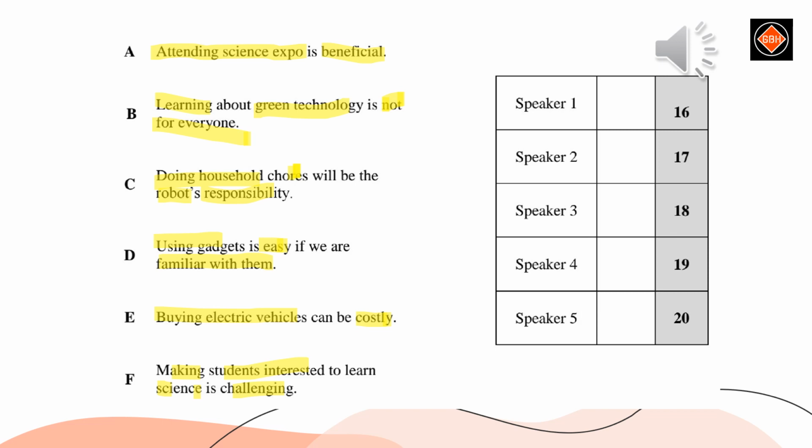It's great. Speaker 5. Recently, I've watched a program on television on how machines or androids will completely take over our lives soon. Just imagine, you don't have to do a single work at home. Everything is done by the androids since they are programmed to do so. Isn't that interesting?